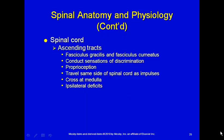The ascending tracts of the spinal cord include the fasciculus gracilis and the fasciculus cuneatus. They conduct sensations of discrimination.